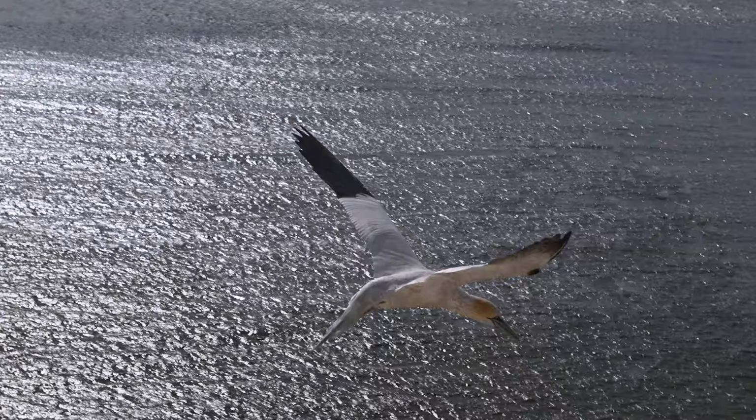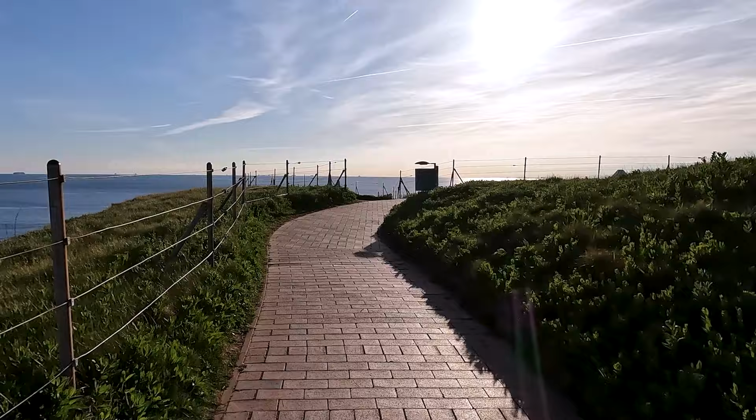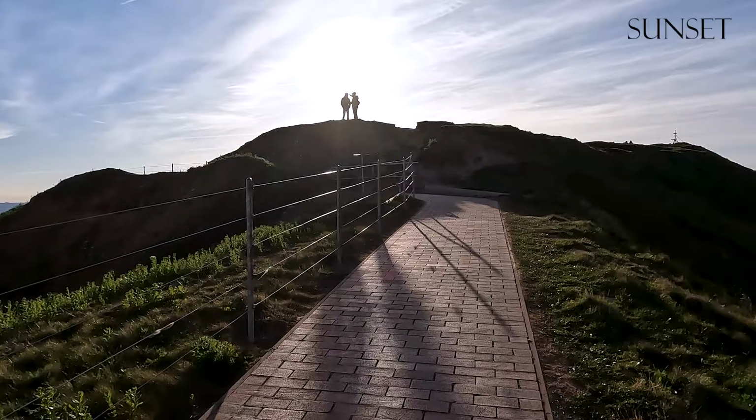As you see, they live tight together. On the island, there are nice walking paths, and the red rocks create magic at sunset.